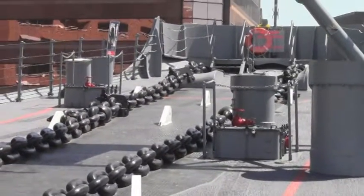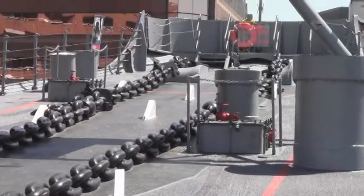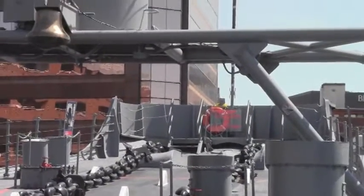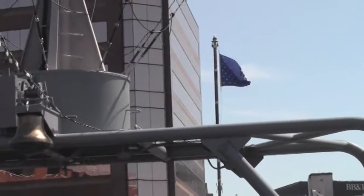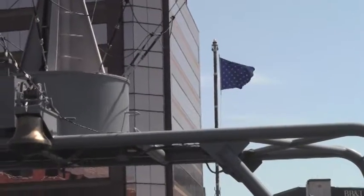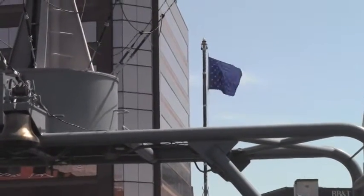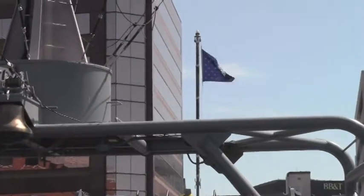There's the anchor chain, keeping the 2 anchors up on the side of the ship. And then there's the jack staff, and that's the jack. It's the blue field with the 50 stars from the American flag, and that always flies whenever a ship is in port. But once the ship goes out to sea, it always is taken down.